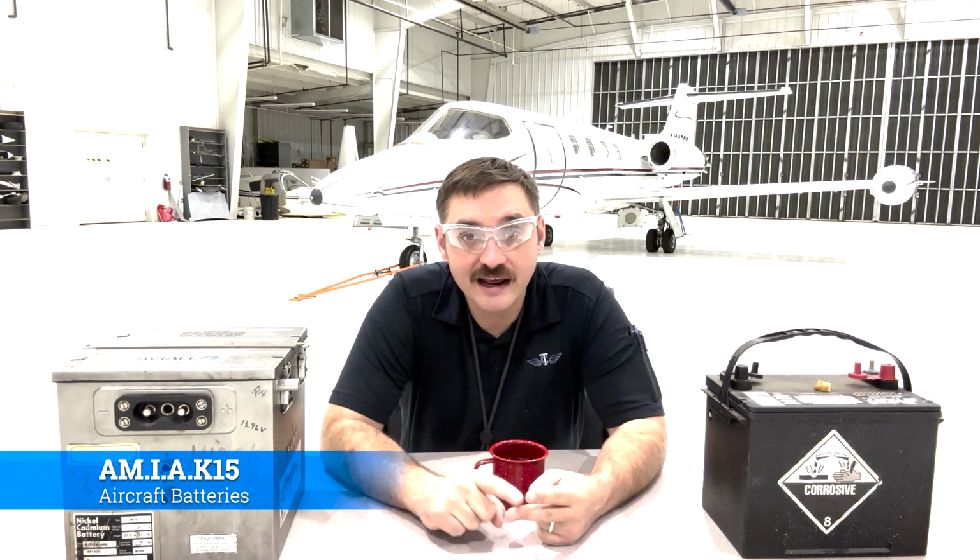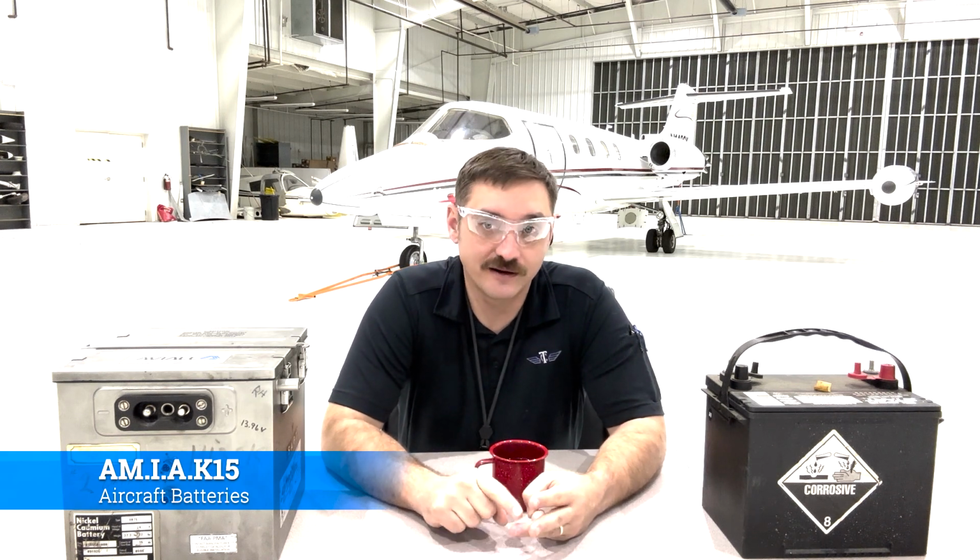Most commonly, you're going to use what's called secondary cell batteries. Secondary cell batteries have some sort of construction where the electrochemical reaction inside of the batteries is reversible. Now, inside of aircraft, you're basically going to have one of a couple of different types of batteries. One, you're going to have a lead acid battery. Two, you'll have a NiCad battery, a nickel cadmium battery. You'll have a lithium ion battery or a lithium ion polymer battery.